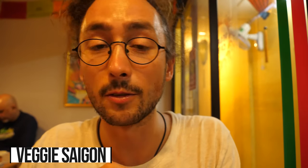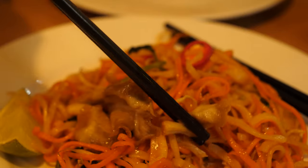I found this place called Veggie Saigon. It's actually pretty close to Filthy Vegan, where we went on the first night, but the prices here are very competitive and the food seems really good. It's got a lot of good reviews as well. And we're just tucking into the pad thai, which is very tasty. I've also got a banh mi, and we've got a tofu skin fried rice.